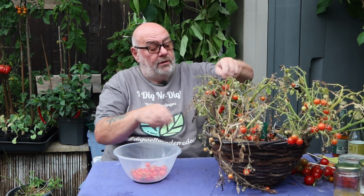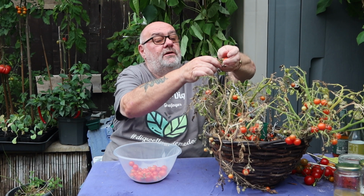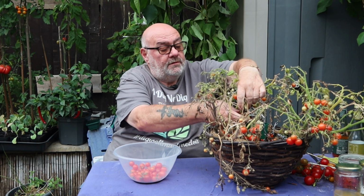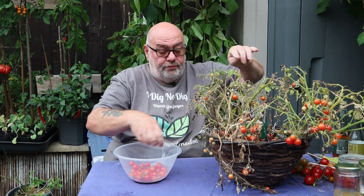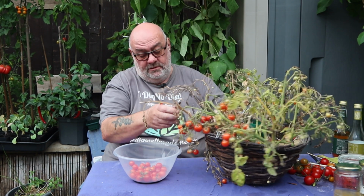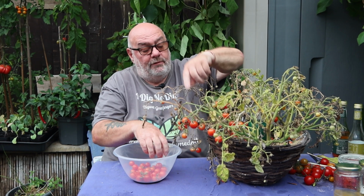But again, this tumbler, it's been producing and producing and producing. I'll tell you what, I'm not going to give too much away on my top 10 of tomatoes, but this is up there. This is up there with the top of them. It is a good tasting tomato, as well as very, very prolific. I think this must be about, I don't know. No, I can't even begin to guess how many I've had off here.